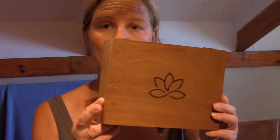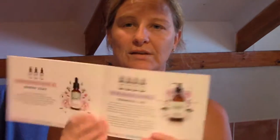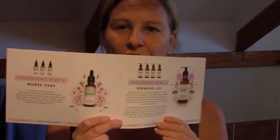When my products from Cherish Beauty by Nature arrived, they came in this beautiful wooden box. There's also a brochure which tells you all about the products included. Very beautifully done, telling you about the entire range. They sent me a cleansing oil for combination skin, a face serum for combination skin, an eye serum for mature skin, and a soothing toner for all skin types.